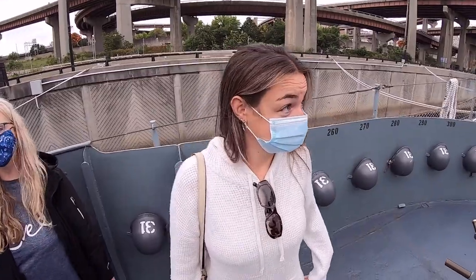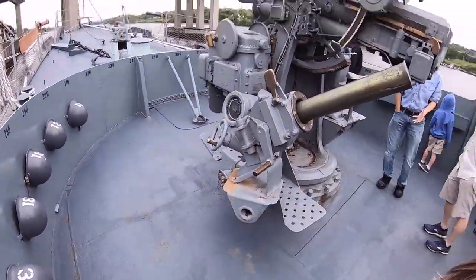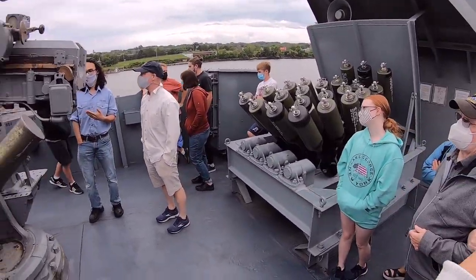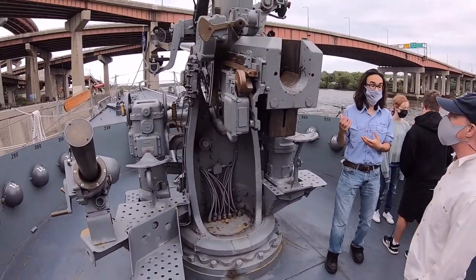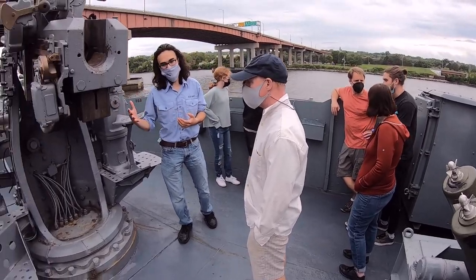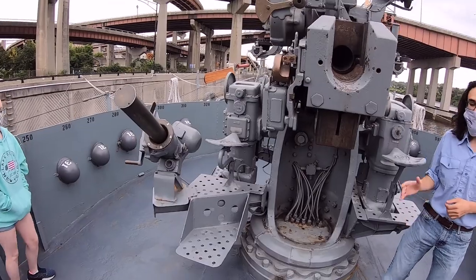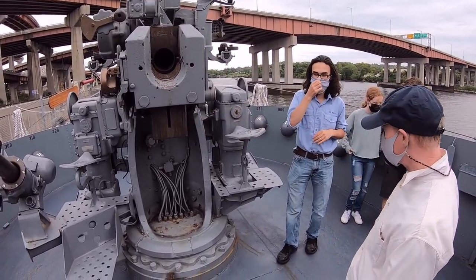Well, there would be guys behind it, and one would be in charge of loading the ammunition, and the other would be in charge of removing the shells, the brass shells, after they did shoot it. And then there'd be a guy having to handle the ammunition. And then there'd be guys over here setting the fuse for the ammunition. There'd be two guys training the gun horizontally and vertically, aiming it.